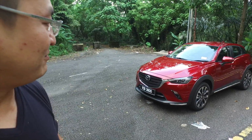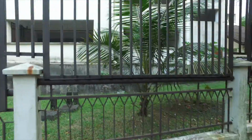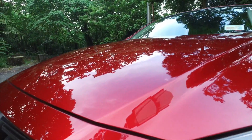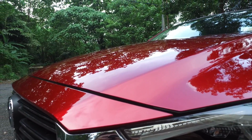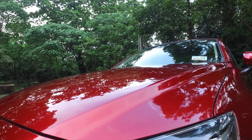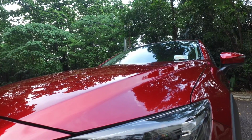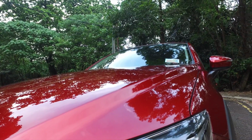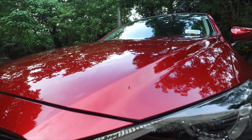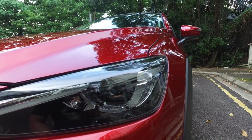Alright. First of all, every time I review a Mazda, it's the paint that catches the eye, right? The paint quality of the Soul Red paints. Look at it, man. It almost looked like a wrap. You know, they have this type of metallic wrap out there where it's not just the color, but it's as if it's a red color sheet metal. That's what it looks like, you know. That's how the Soul Red paint looks. For some reason, the sun was out earlier on and then it decided to just hide itself.